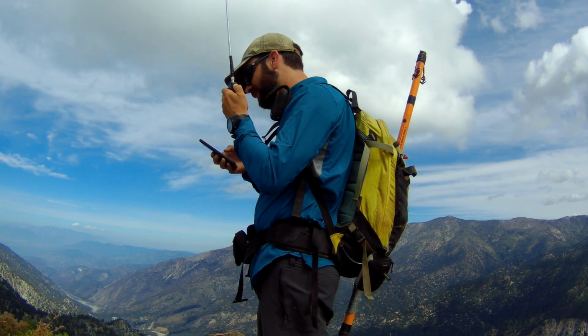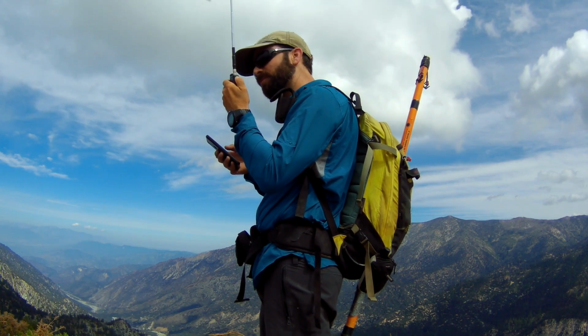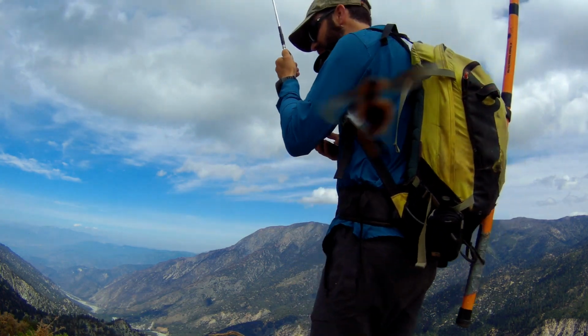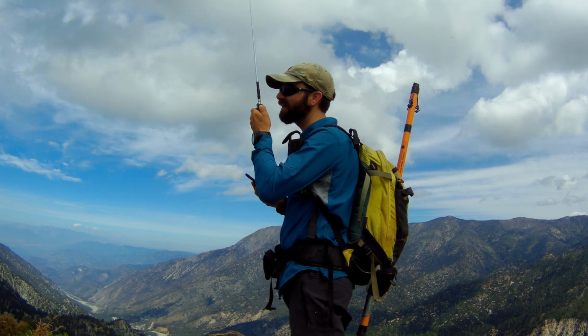Whiskey 6, Mike Fox, thanks for coming back to my call. You're 5-9 up here on Yucaipa Ridge, Wanat Peak, over. And this is K6ARK Mountaintop Portable. Are there any other stations out there interested in a contact before I move on to the next peak? This is K6ARK.